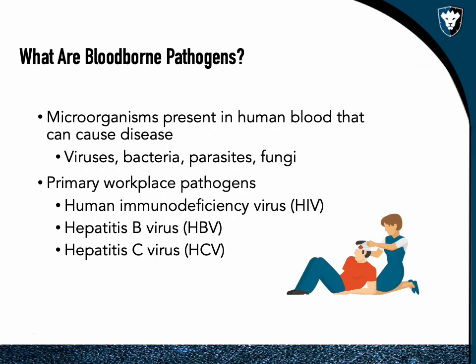So what are bloodborne pathogens? Well, they are microorganisms present in human blood that can cause diseases. So viruses, bacteria, parasites, and fungi. Primary workplace pathogens would be human immunodeficiency virus, or HIV, hepatitis B virus, or HBV, and hepatitis C virus, HCV.